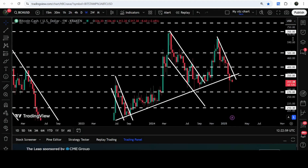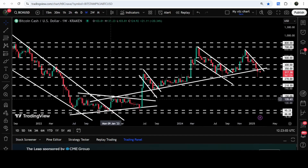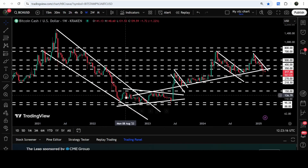If we take a look at the weekly time frame chart, you can see that this uptrend line support was previously acting as a very strong resistance for several weeks, a month. After the breakout, since the month of June 2023, it was working as a very nice support. And now we have broken it down. I would also like to show you this very massive breakout from this big and long-term falling wedge pattern.